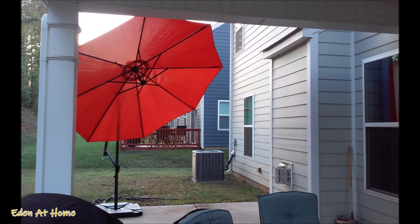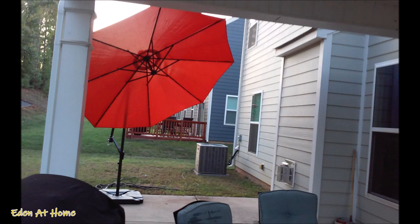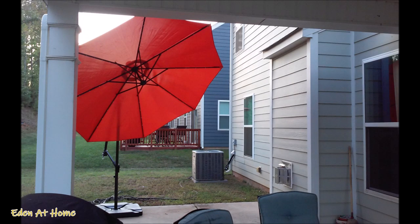By the way, it's been very hot in North Carolina, so I haven't used my umbrella that much. But for the first time, today was a little bit lower on the temperature. It had been 98 yesterday. Today is a little bit higher than 78, which is okay.